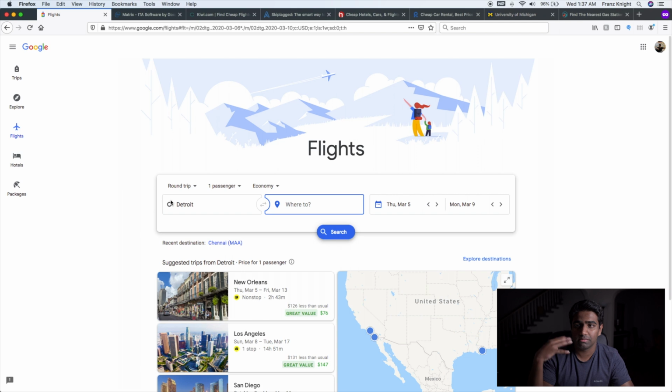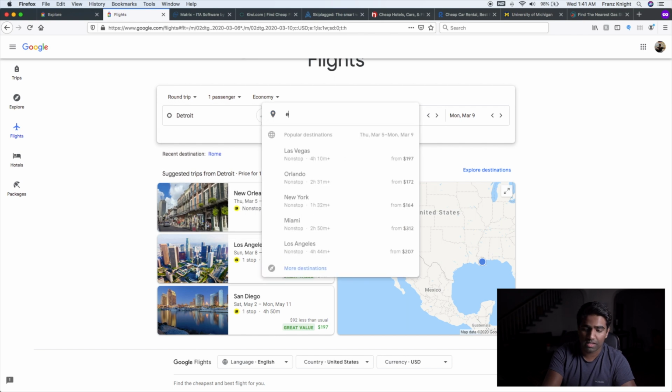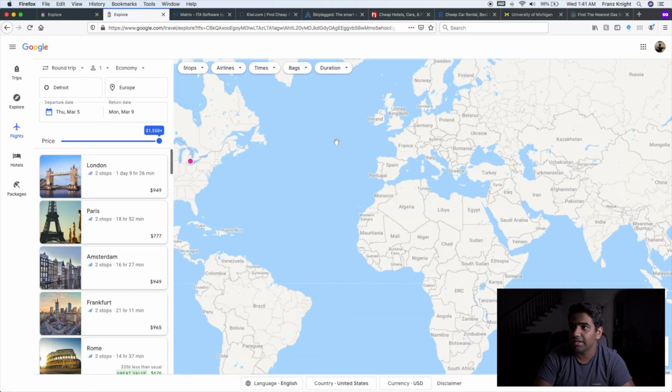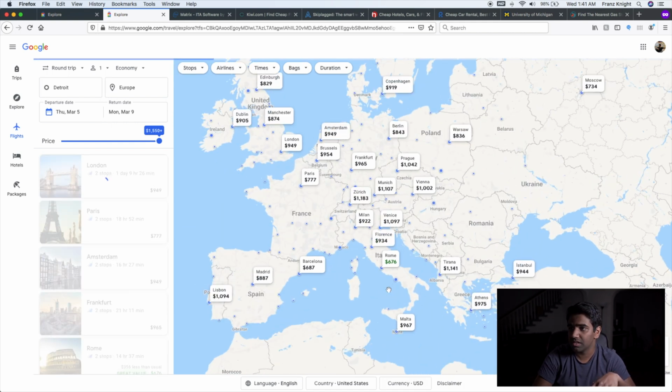So the first website we're gonna go to is called Google Flights. I'm gonna kind of walk you through my thought process when I try to find a cheap flight to pick where to travel. Now let's say we want to go somewhere outside of the US. Let's check Europe. You just hit that search and it actually takes you to kind of a map view, and you can see all the different cities that have big flights. You can zoom in to get closer views.